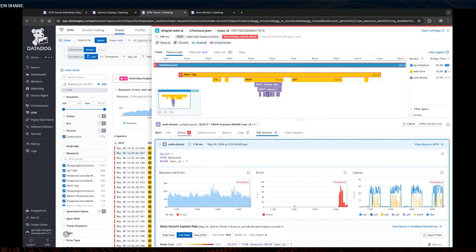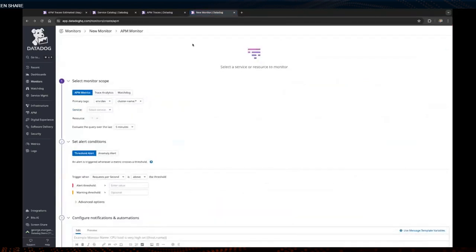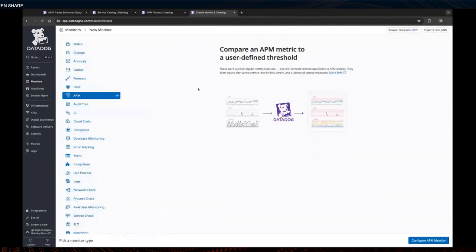So now that we've talked about APM traces, I just want to pivot over to the monitors capability. Staring at screens all day might be fun, sort of, if you're really into staring at metrics and APM all day long. But you're really going to want to, at some point, develop some monitors that are going to alert your team, and let them know either through email, PagerDuty, Slack, when something starts going sideways.